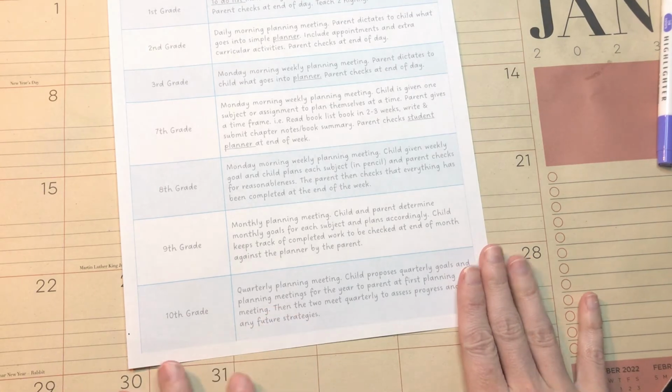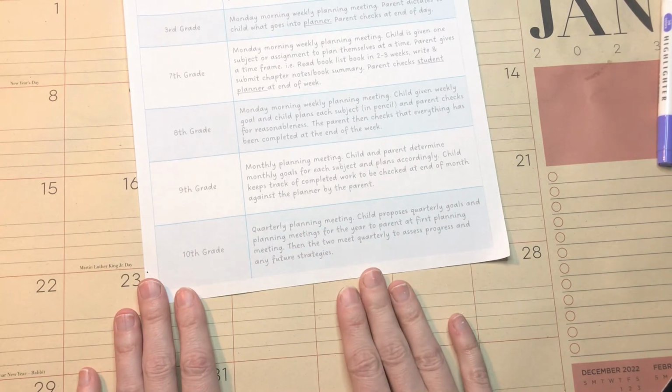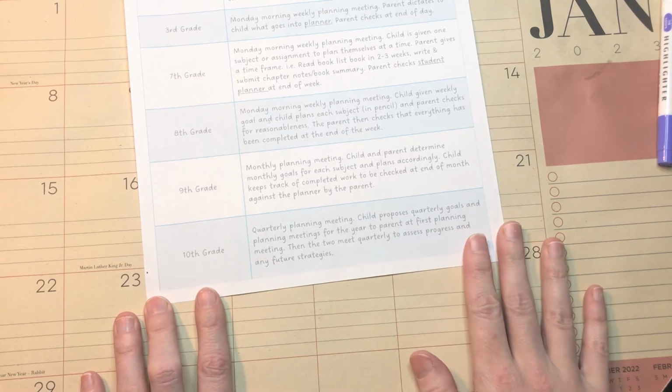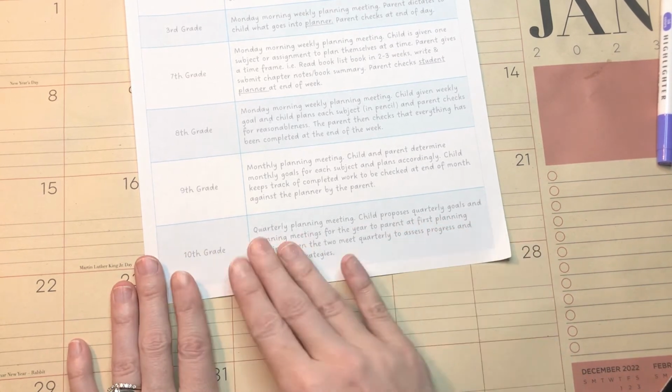Okay, so then 10th grade. I mean, by 10th grade, they should be pretty mature. They might even be getting their driver's license this year. They might be having a job. They might be babysitting. They may be mowing lawns for all your neighbors. Like, they should have a good level of independence and responsibility by 10th grade for sure.